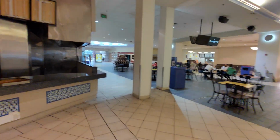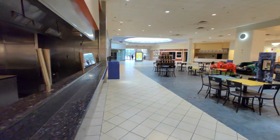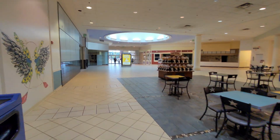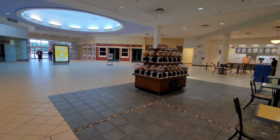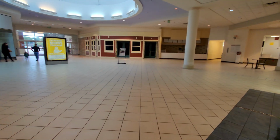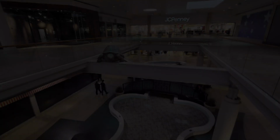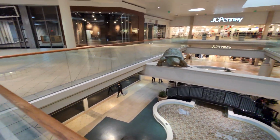And here we are, walking to the food court now, an abandoned food stall over here to the left. But there are still some people here eating. Now, if you remember, I said this was a Sunday afternoon, so this is probably the busiest you'll ever see this mall. And I wish I could tell you a bit more about these food stalls, but unfortunately, unlike Valley View, this is my first time ever coming to this mall, so I can't really tell you what the food stalls used to be, but yeah.